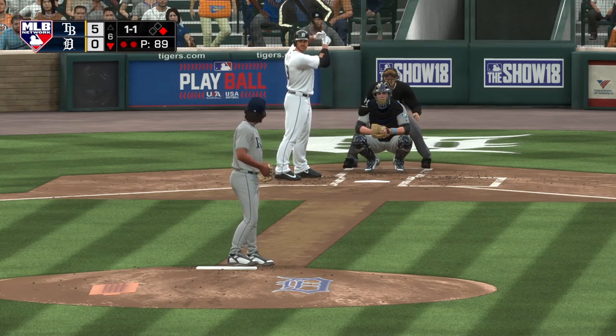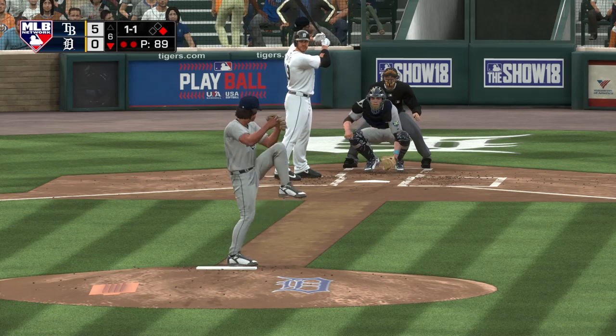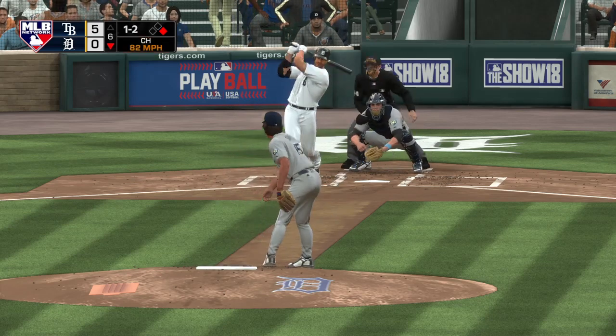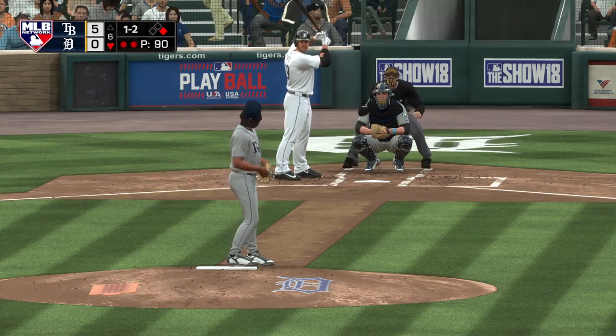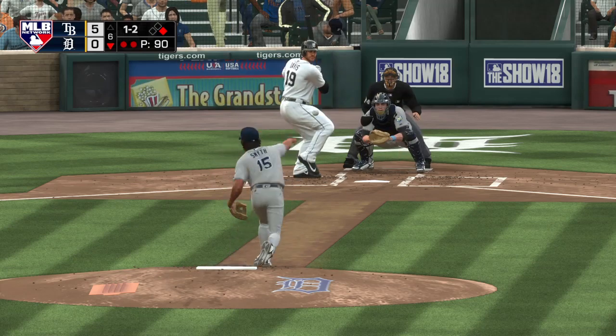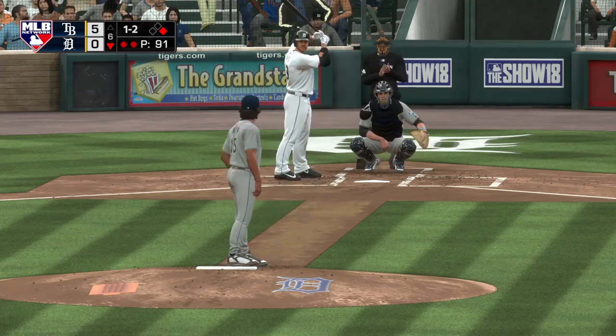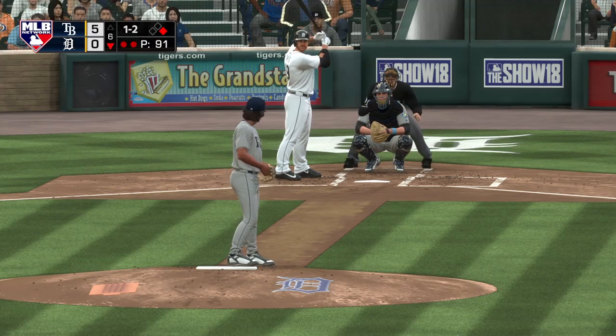1-1 the count to Chris Davis. Chased a sinker outside the strike zone. 1-2. Really deceptive changeup there. Very well executed. It looks like it just sort of dies when it gets close to the plate. Jacques is off at first with 2 away.